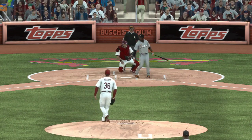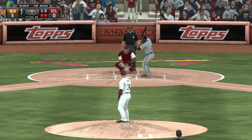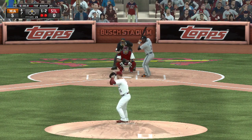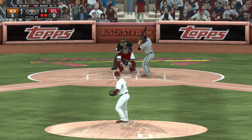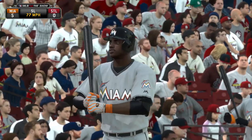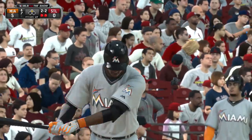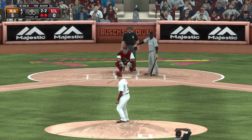And a tough pitch on 2 strikes as he's able to foul it off. In tight with the slider, 2-2. Ooh, there's a tough one to take right there on a 1-2 pitch, especially after fighting off so many pitches leading up to that one.